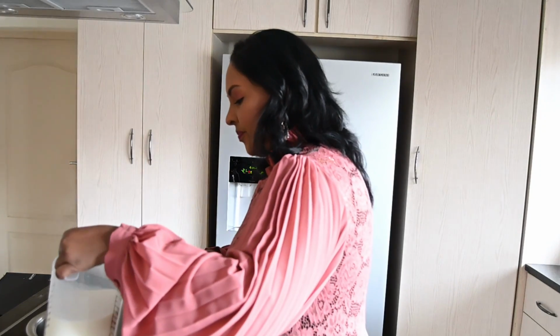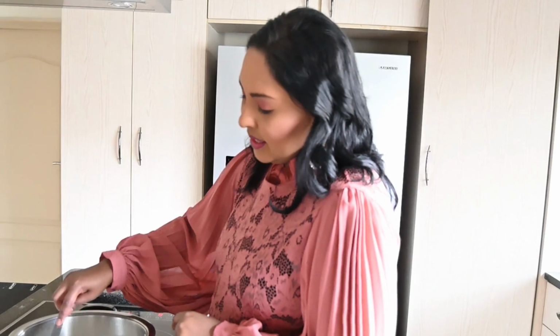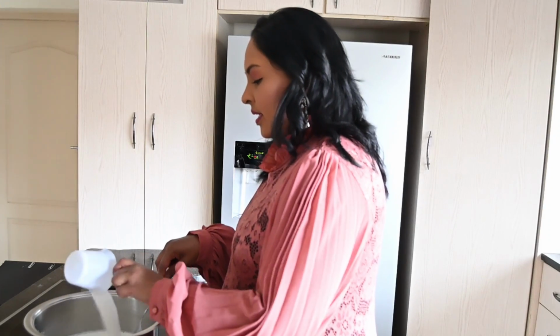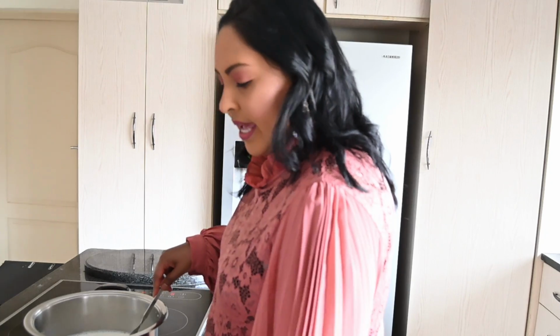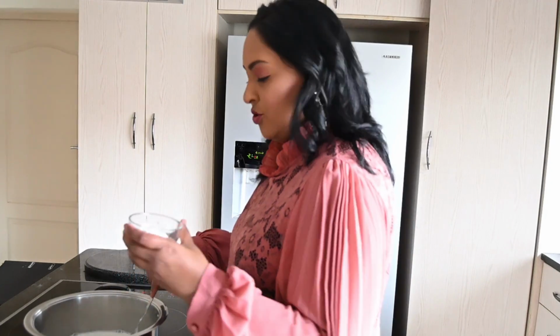Once the rice is soft and sticky like this, add in your milk, 1 liter of milk. Stir it. So after you've added in your milk, give it a quick stir and then wait for the milk to slightly bubble. Once the milk starts warming up and bubbling a bit, add in your sugar. That's 3/4 cup. Add in 1 teaspoon of vanilla extract and add in 1.5 tablespoons of cornstarch.